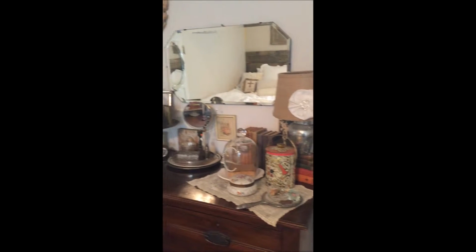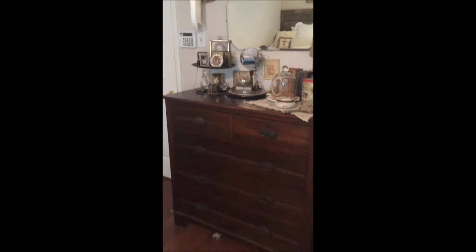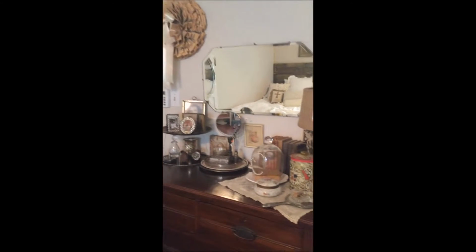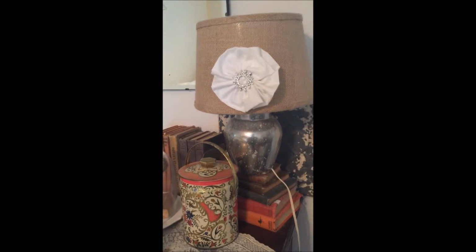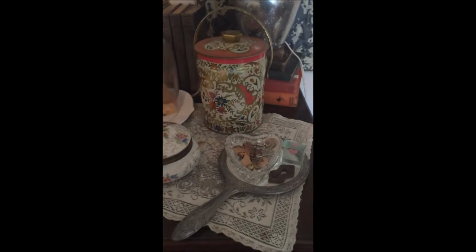Here is a lamp. This is my dresser area. My friend's mom bought me this dresser at an antique store. See some cotton under there from my dog's toys. And made this lamp. It's just a white lamp with some mirror spray. I have a tutorial for that online. Just kind of keep some things that are important to me.